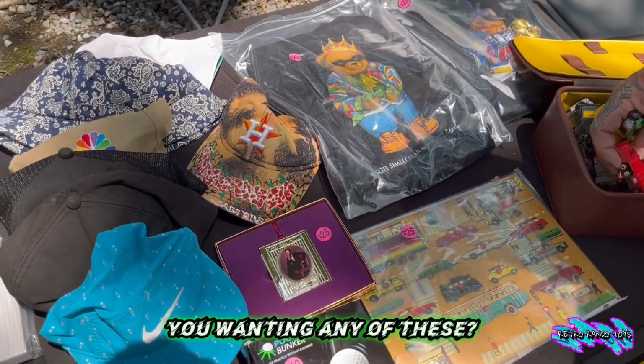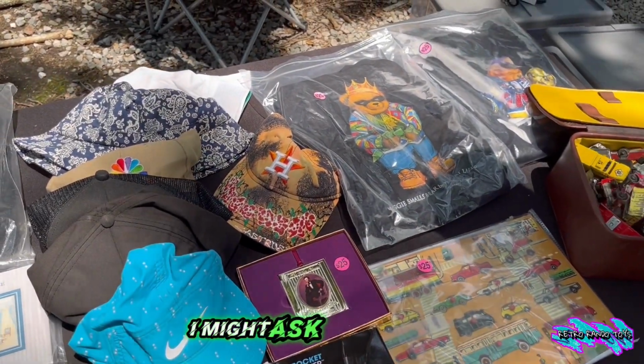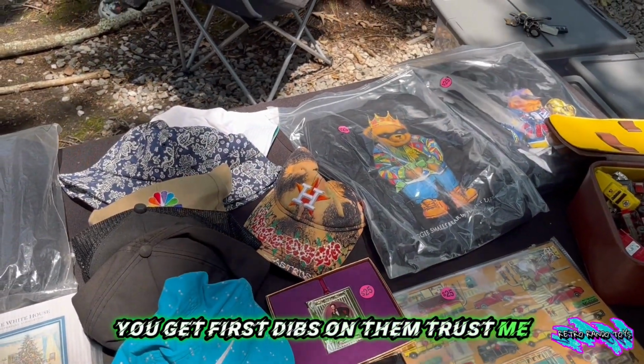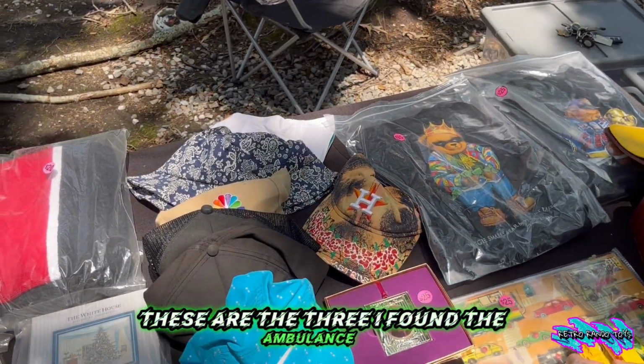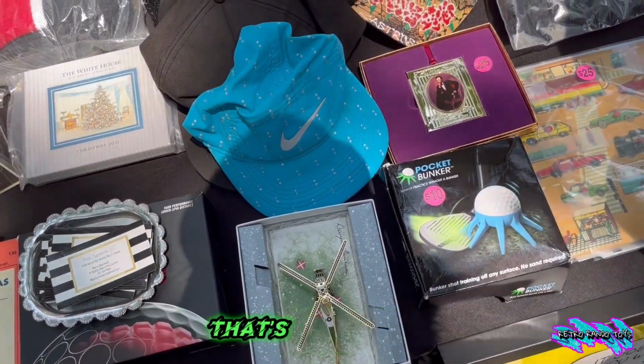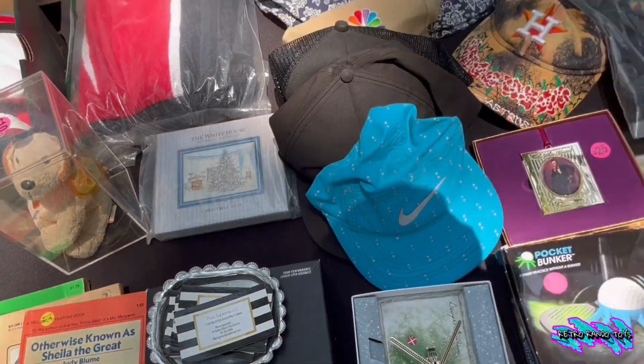Want any of these? I don't know. I mean, if you want them, go for it. If not, I might ask about them. I gotta save money. You get first dibs on it. Trust me. These are the three I found. The ambulance. I've never seen this. I guess it's a tow truck. Yeah. It's kind of cool. It's heavy duty, like a tow truck. Almost a locker.